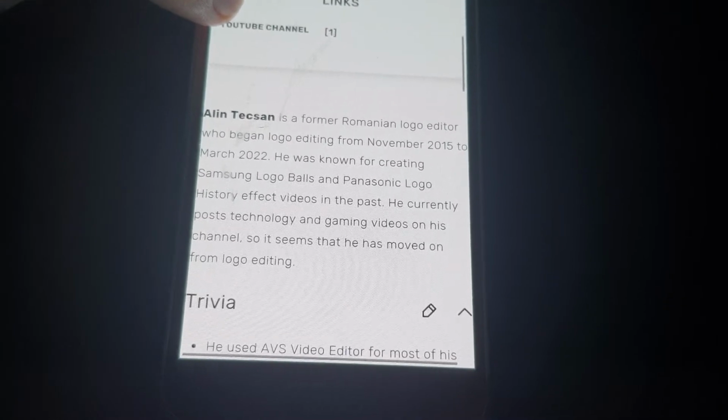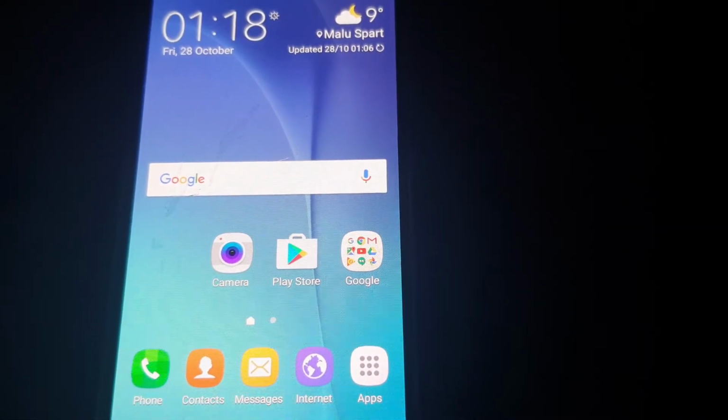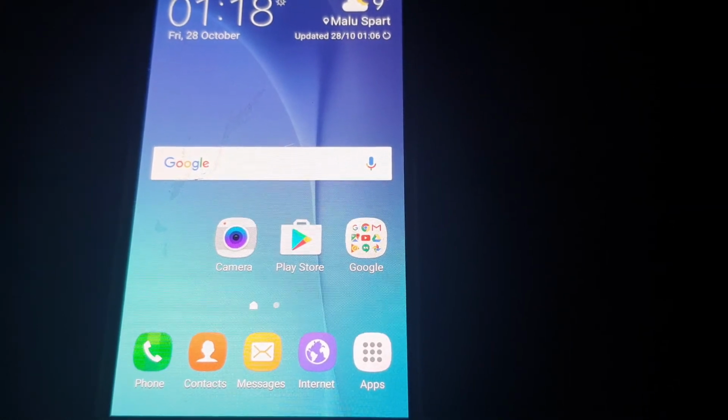Ow. The logo editing community, which who the heck is? Ah, fuck! Fuck! Sort of. Oh my. Oh, oh jeez. Man, I better turn off the phone before my mother will see it.